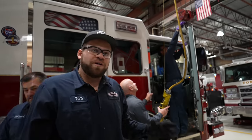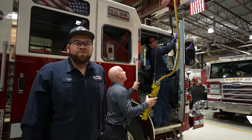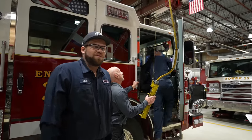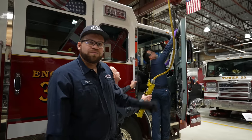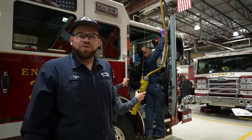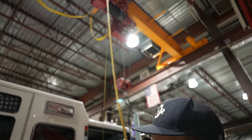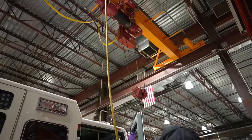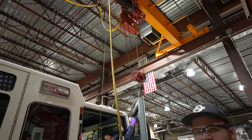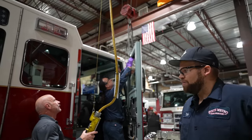All right, so if you guys look over here, we have Lance and Steve. They're actually getting ready to rip this door off this truck. And just like everything wears out, we actually got to replace the door hinge on this truck. And that involves lifting the door with the crane. You guys look, we have the big crane. And it's kind of a two-man job sometimes because you have to make sure you don't damage anything taking it apart. So we work on everything, bumper to bumper, on these trucks.